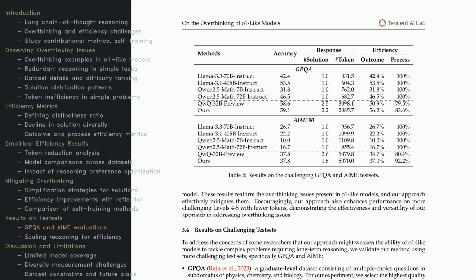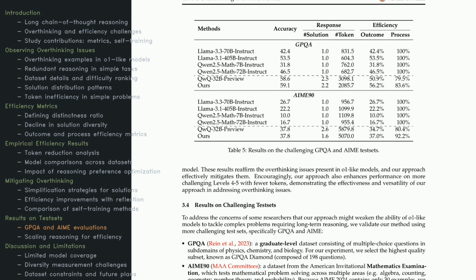On GPQA, for instance, multiple solution strategies led to fewer total tokens and better outcomes. Similarly, token counts dropped without sacrificing accuracy, showing these methods can handle advanced reasoning while avoiding overthinking. This versatility makes the approach promising for real-world scenarios where computational resources are limited.